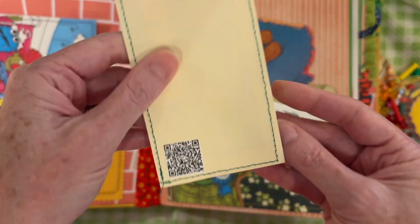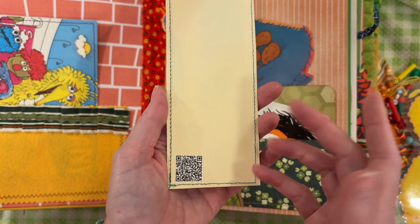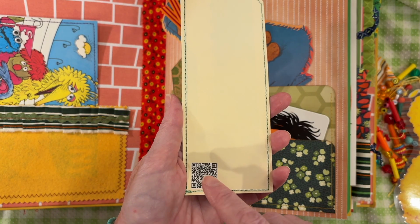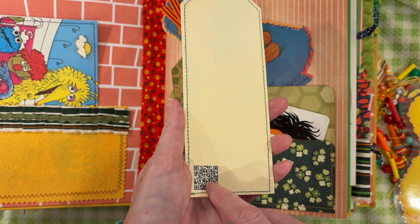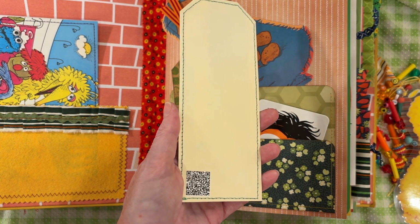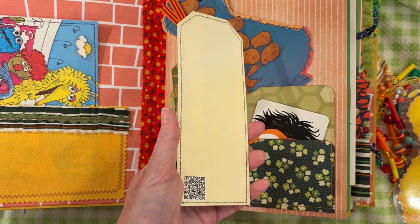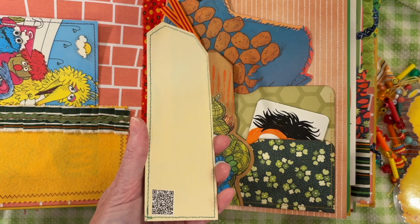Okay, so another surprise is on the back of probably anywhere from 6 to 10, probably closer to 10 in each journal. On the back, hidden on the back of tags and cards, will be a QR code. And I have sort of hidden Easter egg gem type links of some of my favorite Sesame Street videos, trivia, fact pages, links to online games, stuff like that, just to make this interactive. I wanted to make this as fun and interactive and nostalgic as possible.